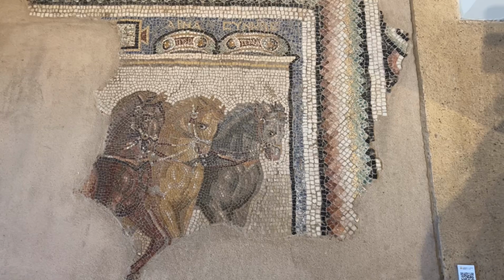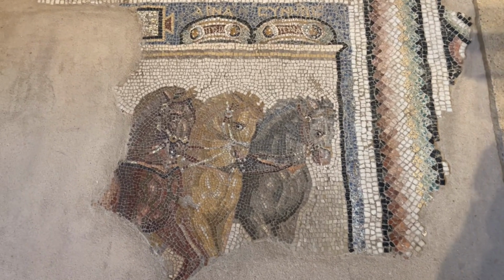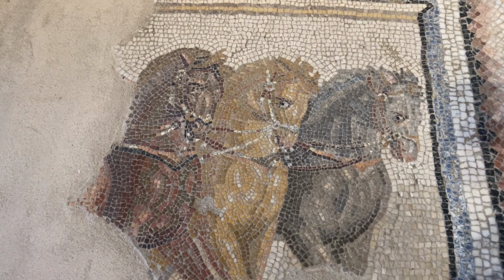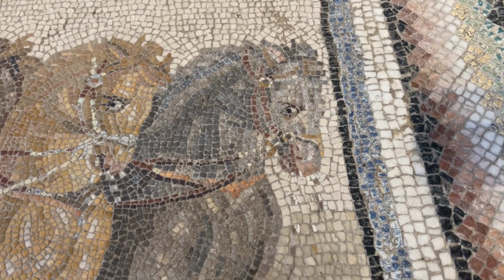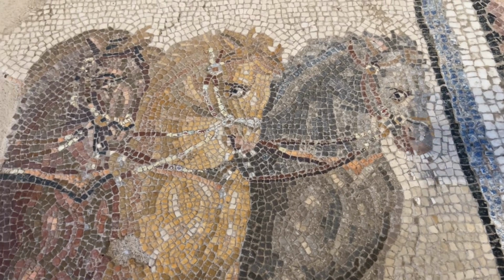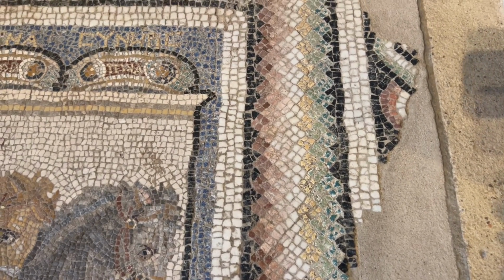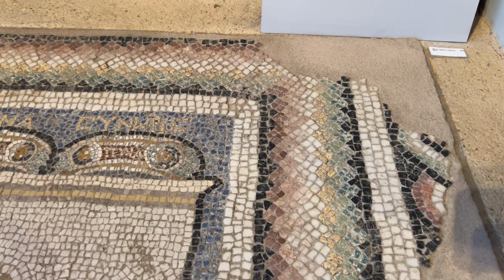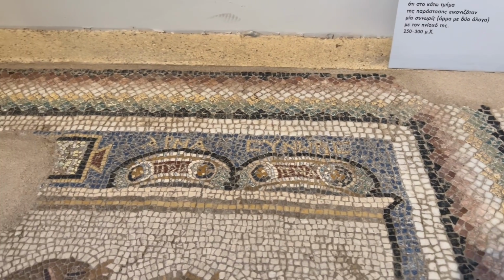The last one I want to show you in here is this mosaic commemorating a chariot race. It's only a fragment, but it's exquisitely made, so you can see the horses straining the bit and their wide-eyed energy held in by the reins. There's a fantastic border on here too, and those wreaths at the top with the names of the races indicate that this must have been quite a race to be worth memorialising in stone.